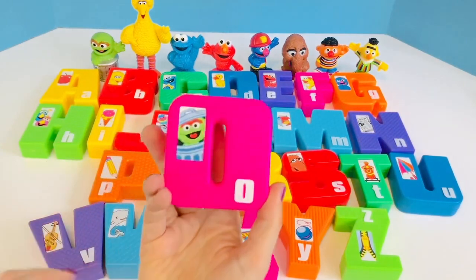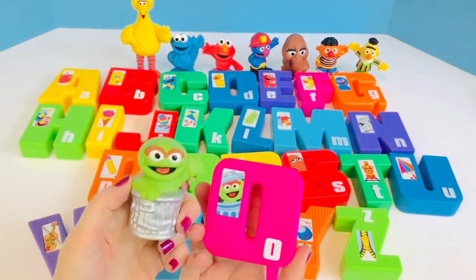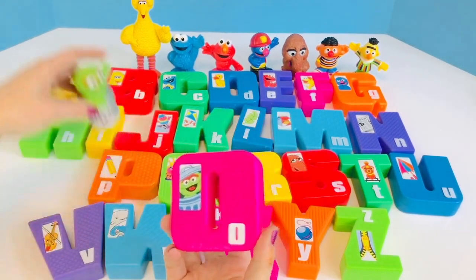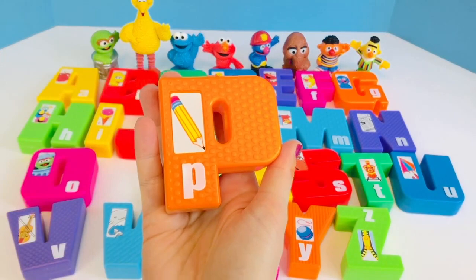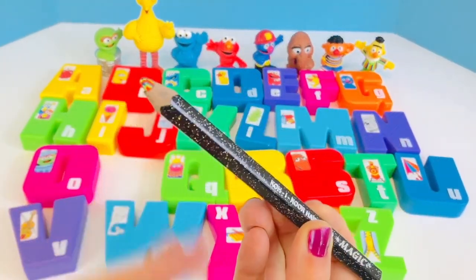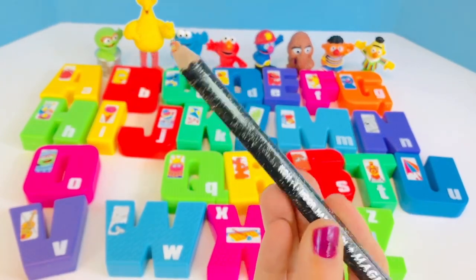O for Oscar the Grouch. And it's a pink O. After O comes P, an orange P for pencil. I love my rainbow pencil and it has glitter all over it.